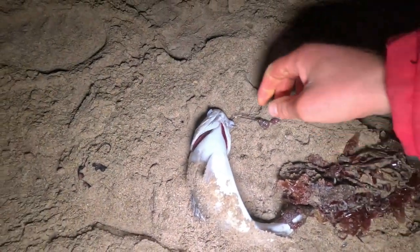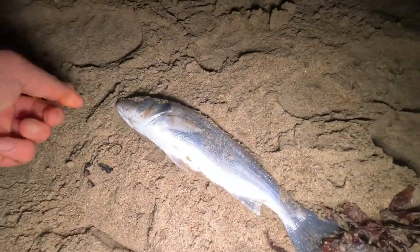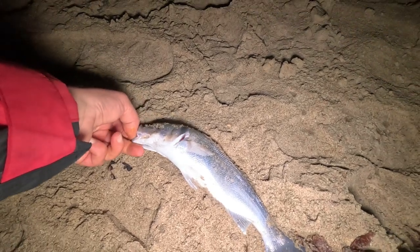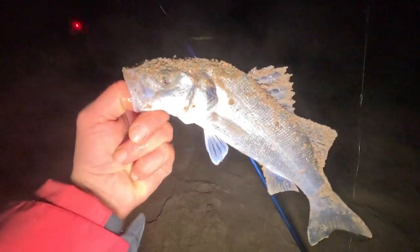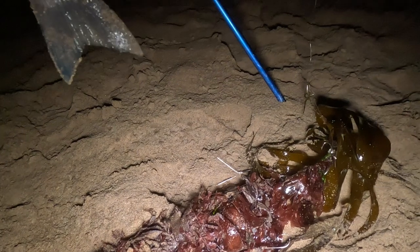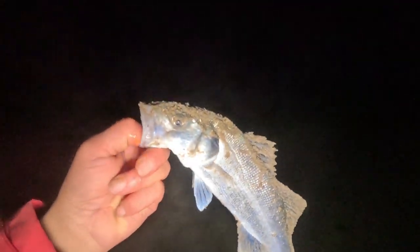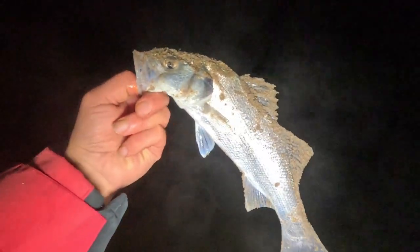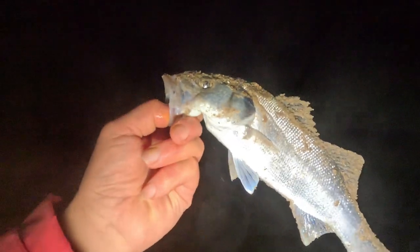There's a bass in between the weed here. Only a small one, but a target achieved, one of the targets. Nice little schooler bass. As you can see, weed is pretty bad, but we'll carry on. It was on the usual bass rig with a blow lug.